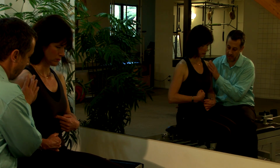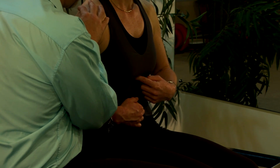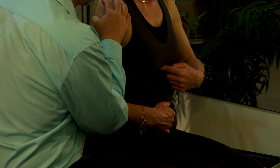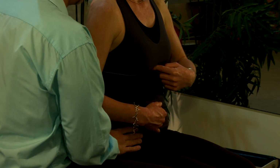This is done incorrectly. As the pelvis goes forward, the fingers do separate. Now we're into this position that we had to correct earlier on. When we do this correctly, when the pelvis rolls forward, the fingers don't separate. The chest comes forwards without lifting up, and that's how we find the correct sitting position. Notice there's been no increase in gap between the fingers.